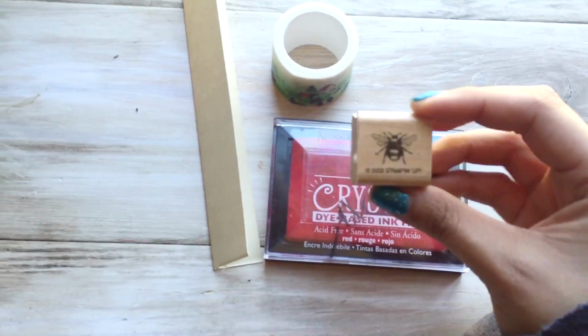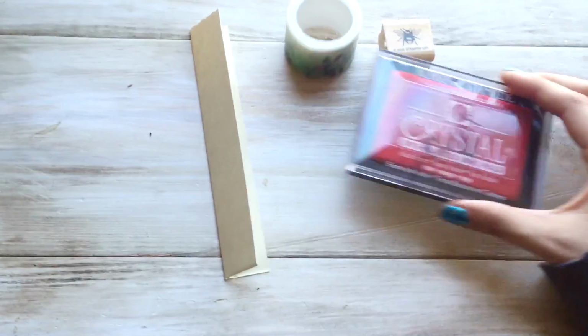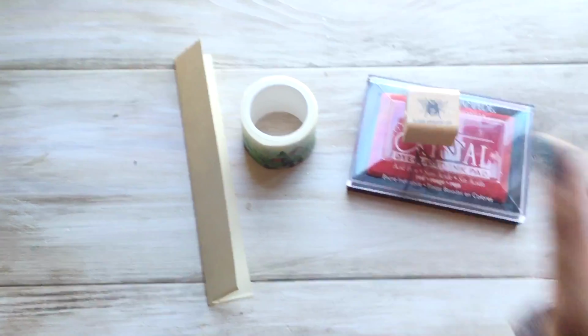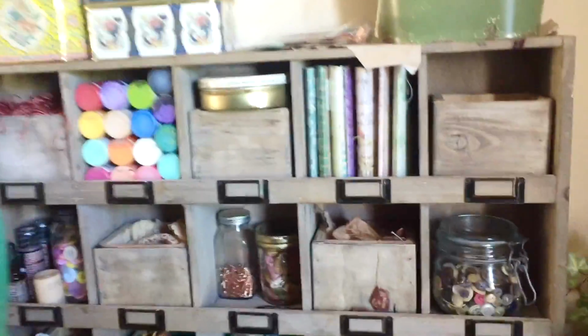This is the third item, a little bee stamp. And I'm going, oops. And the ink is going along with the stamp. So I hope that's not cheating. So 3 items. 2 more to go. Back to the store.